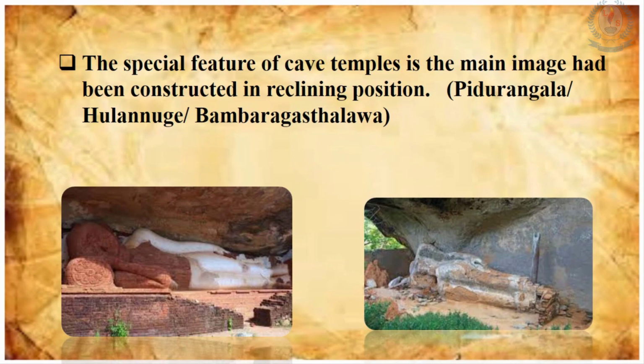The special feature of the cave temples is that the main image had been constructed in reclining position. Some of the examples are Pidurankala, Hulannuge, and Babaragas Thalavar. There you can see reclining positions of the images of Lord Buddha.